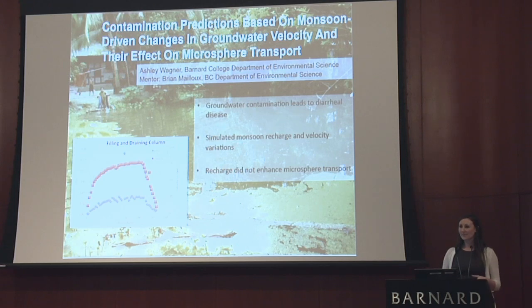And one reason for this might be that they don't account for the variations in velocity that arise from ponds filling and draining with rapid rainfall events. So we created a velocity mechanism to simulate these variations in groundwater velocity, and we found that the variations do not enhance bacterial transport as we had hypothesized, but we did find that velocity is significant in bacterial transport, and that it should definitely be considered in future modeling of transport.